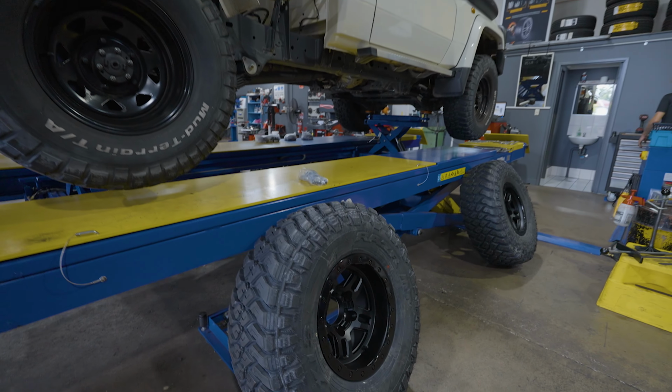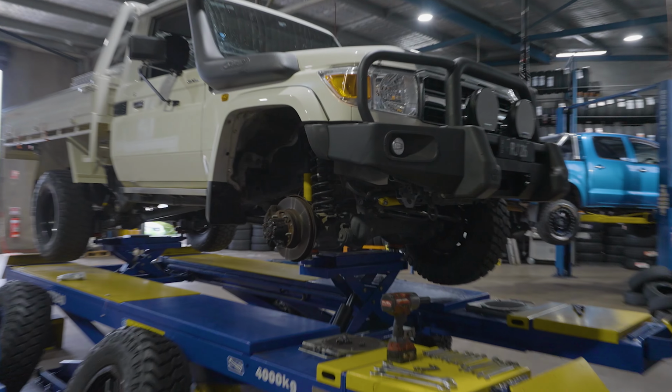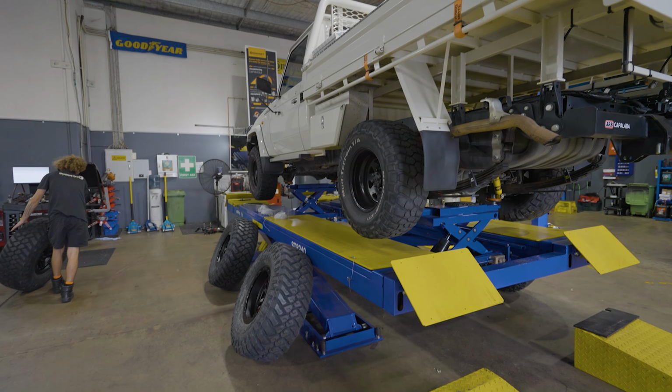Why did we go Maxxis? Well, I think they're a really good tire. I've done a lot of research. I wanted something that was good on the road but really good off-road. I went Muddies more than all-terrains, again because of the Cape trip, because we are going to be going through some pretty extreme tracks up there.